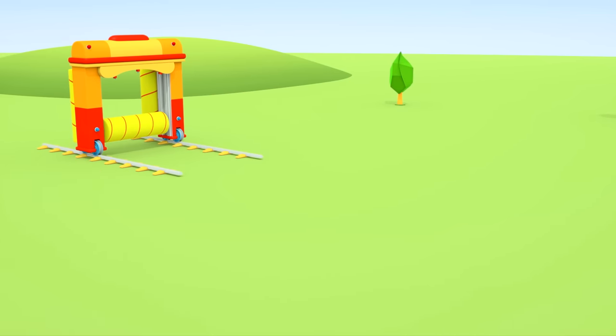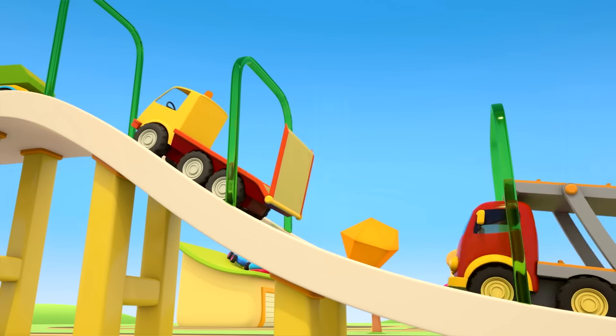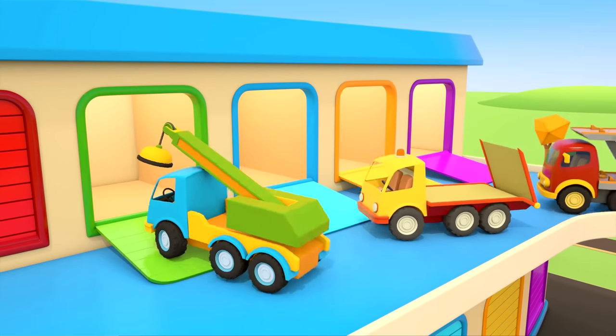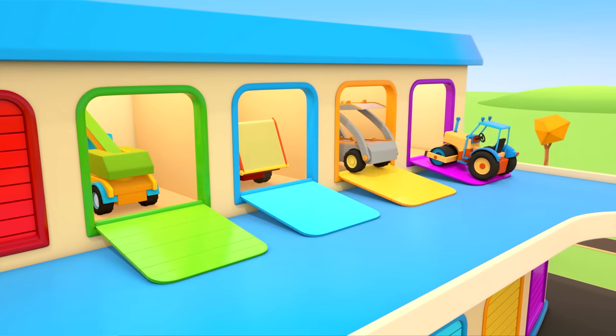The helper cars have finished all their work. Time for them to go to the garage. Thanks so much, cars. You can have a break till the next time.